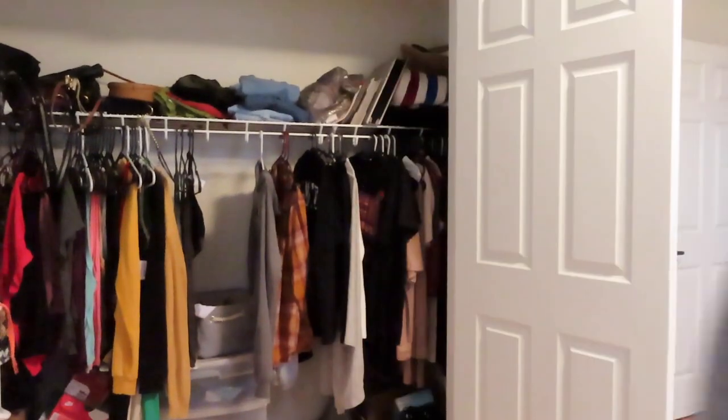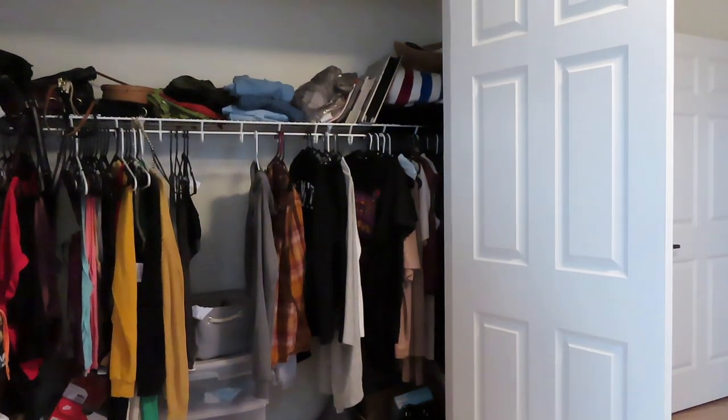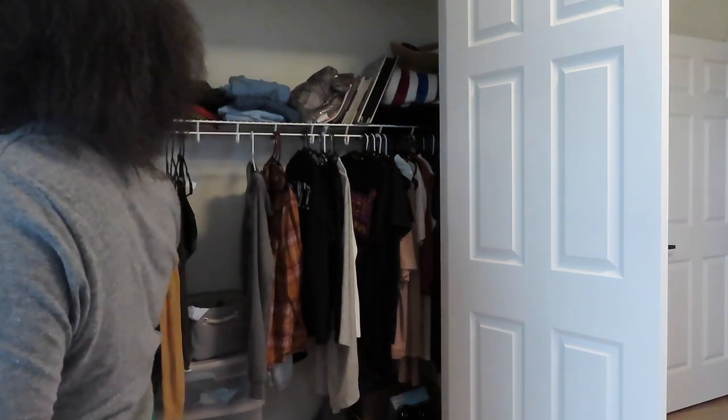So now let's go ahead and straighten out the closet. Let's see, I don't have a light, so let's see how this goes. Let me open the blinds, see if that will help at all. I think it's 4 o'clock right now, so it wasn't super sunny today, but the sun is behind the clouds now, I guess.